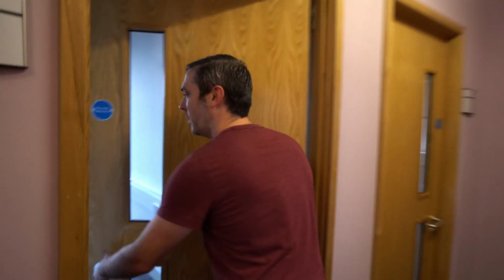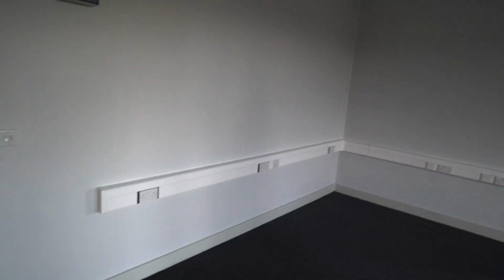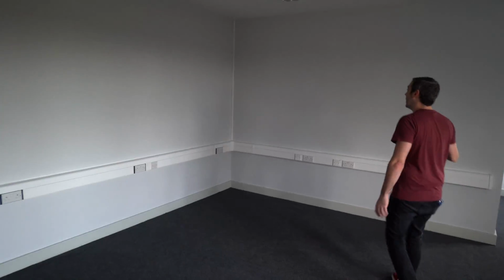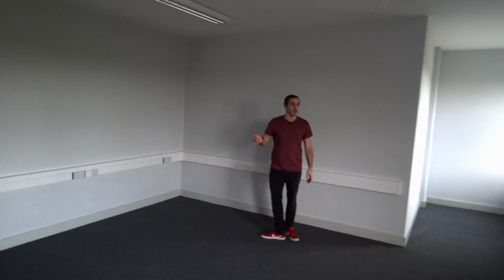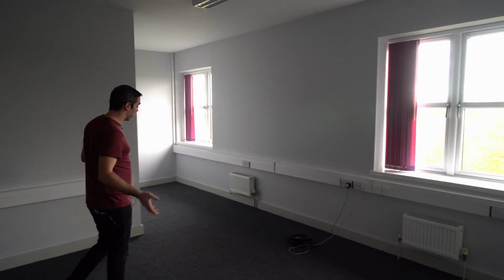So, number 1, this is actually going to be our office. Now, straight away, you could probably see, and more than likely hear, it's a lot different in terms of the amount of space. So downstairs we had 27.5 square meters, which is about 290 square feet. This is bigger at 31.5, so there's a lot more room.